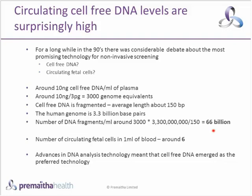And that compares and contrasts with the number of circulating fetal cells in 1 mil of blood, which is quite variable. But let's say on average, it's about 6. So with fetal cells, you're dealing with very rare events, but with cell-free DNA, you're actually dealing with very common events. There's a lot of DNA in there. And then as DNA analysis technology improved, and particularly with the advent of next generation sequencing, cell-free DNA has emerged as the preferred technology. I know that some individuals are still working on circulating fetal cells as a technology, but really all non-invasive prenatal tests nowadays are more or less done using analysis of cell-free DNA.